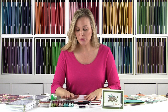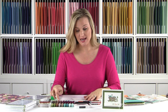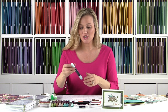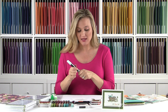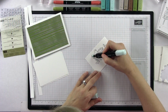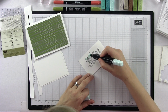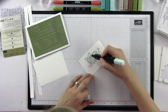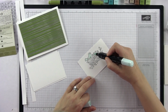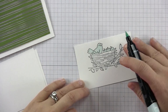So I have here Pool Party, Bermuda Bay, I've got Crumb Cake, I brought the bronze out, and I also have Old Olive. So the first thing I'm going to do is, normally I like to start with the darkest colors, but I think I'm going to color my bird all first in the light Pool Party. So as you can see, I'm just coloring the tail and adding a really light blue to my birds. And that's pretty easy, right? I mean, that's not too crazy.